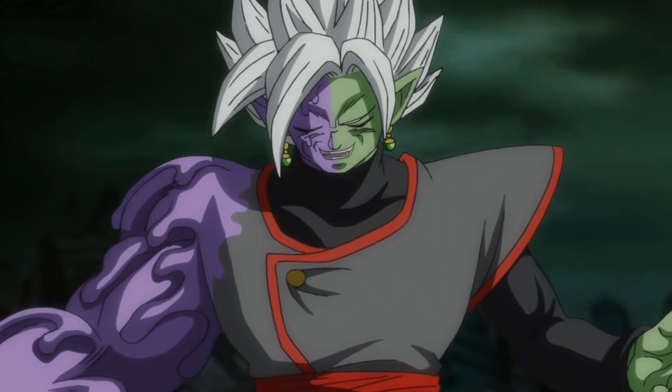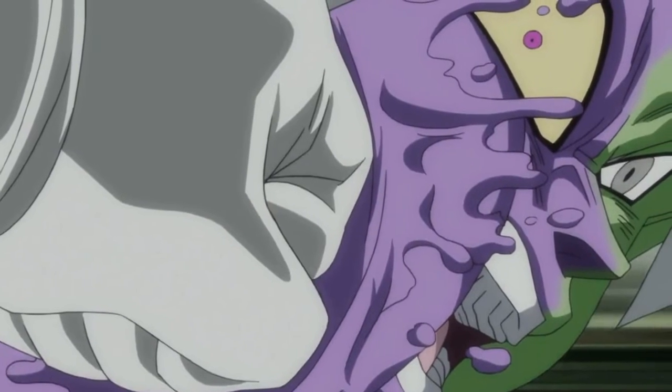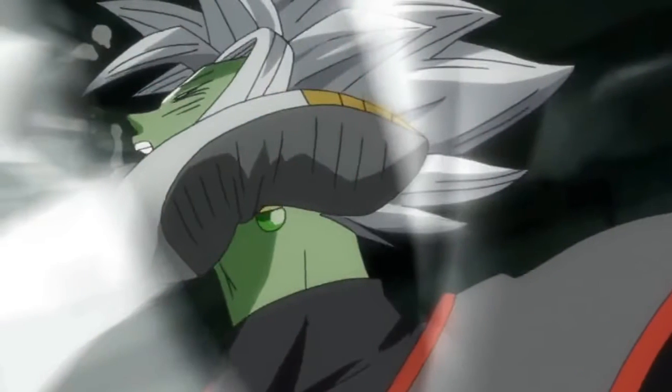I'm sure a lot of people out there would have liked to have seen more of him. Not gonna lie, I would have liked to have seen a bit more of him. But what we got was great, because they fully utilized him in every single skill that he has used in the previous series. So props to Toei for doing that.